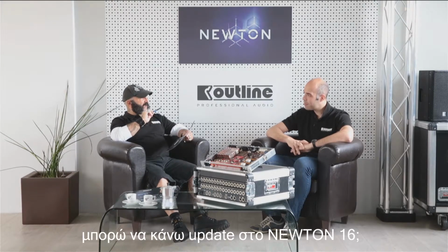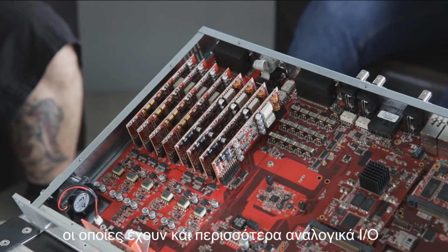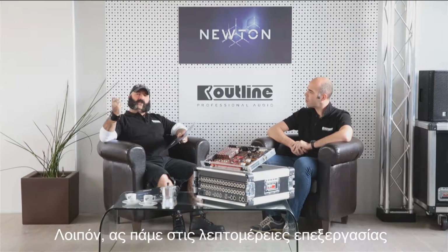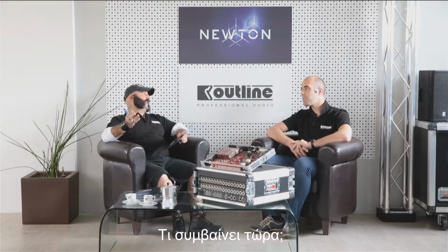So, a question for you. May I upgrade the Newton 16? Yes. We can upgrade. Basically, you can buy the expansion cards in order to have more analog in and analog out. So we become a Newton 16 plus 4 or Newton 16 plus 8? That's correct. Okay, got you. All right, let's go to the processing details. Can you explain, also if I know it's pretty complicated, quickly to our users what's going on there?